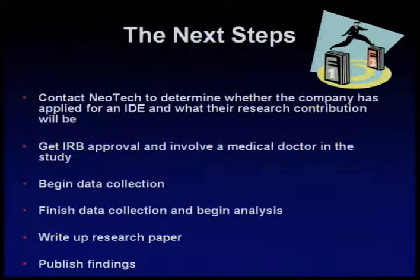So the next steps are to first contact NeoTech to determine whether the company has applied for an IDE and what their research contribution will be, to get IRB approval and involve a medical doctor in our study. Eventually we have to begin our data collection, then finish up our data collection and begin analysis, and then write up our research paper and publish our findings.